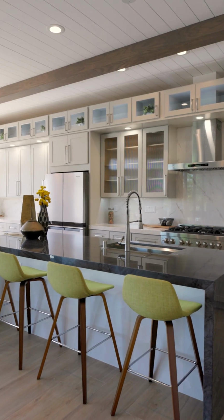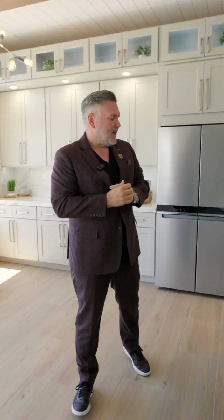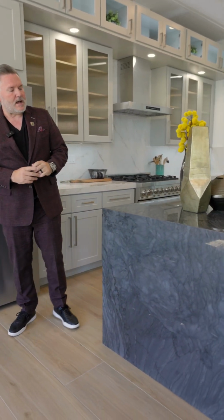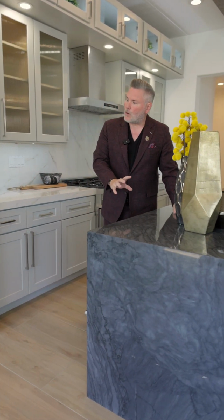So this brings us into the nucleus of the house, the kitchen. And this is where everything goes down, my favorite room of the house, most people's favorite room of the house. And if we look at the island, we've got what's called a waterfall turn down of the quartz countertops. It's two-tone, so you have white quartz and a darker grayer quartz.